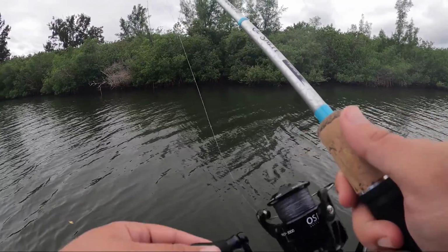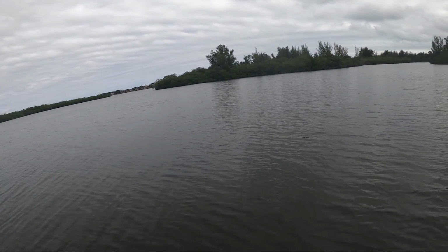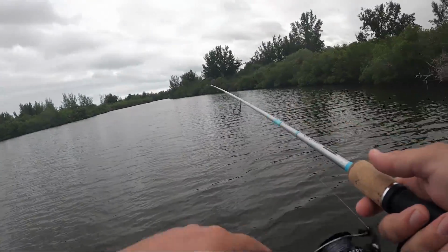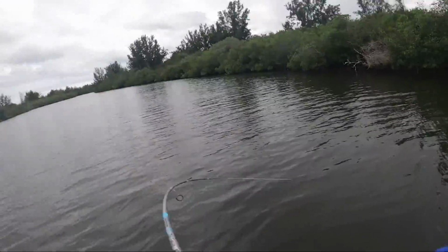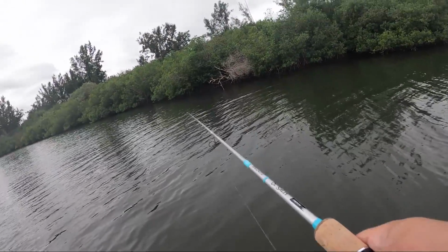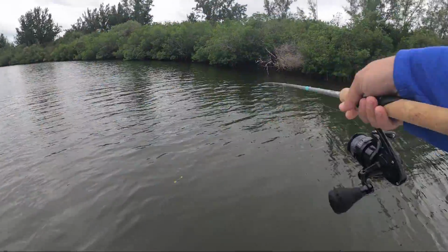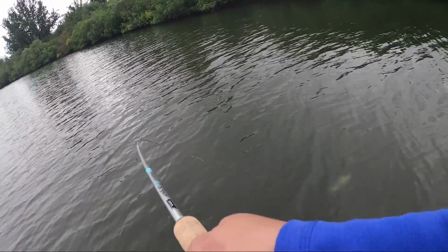Cruising down the mangrove line, being stalked by dolphins. They're just kind of following my boat around now at this point. Hopefully I don't hook something too great. Oh, I just got pumped right there as I was saying that. Holy cow. Hopefully I don't get poached by one of these things. There's a fish. Ooh, let's hope these dolphins don't see this.